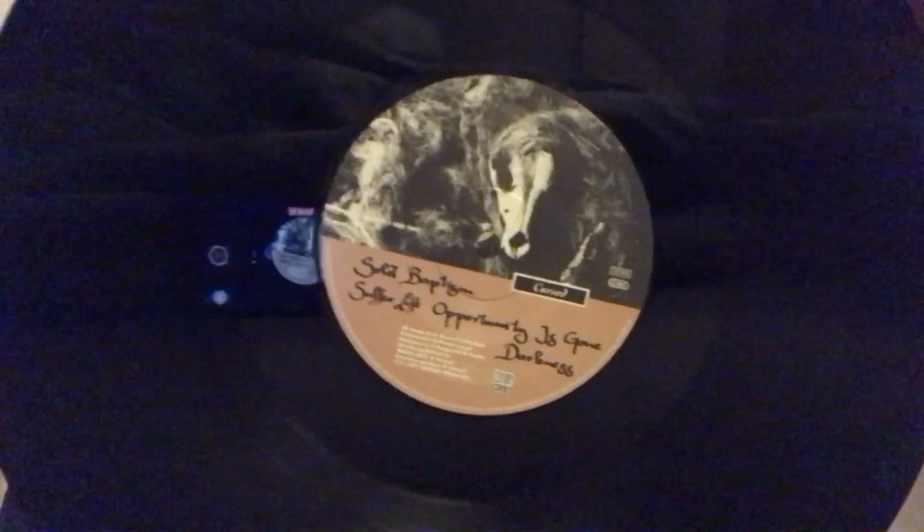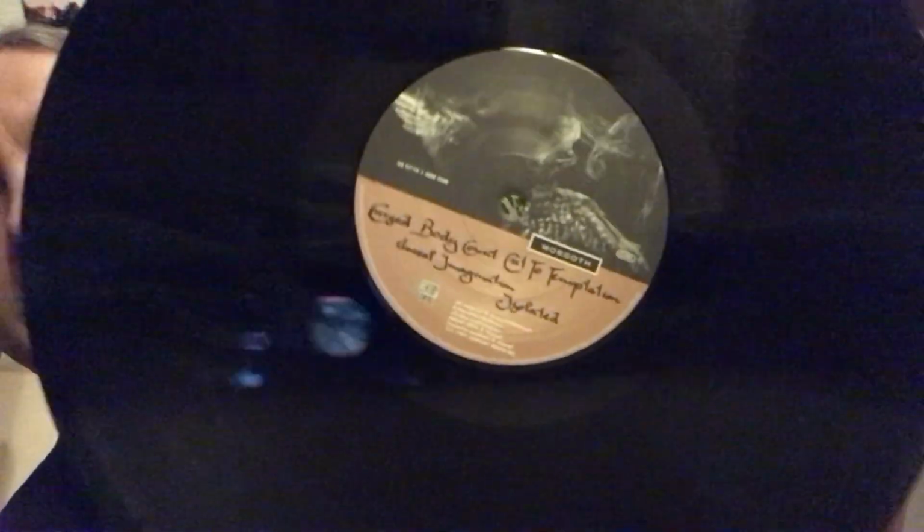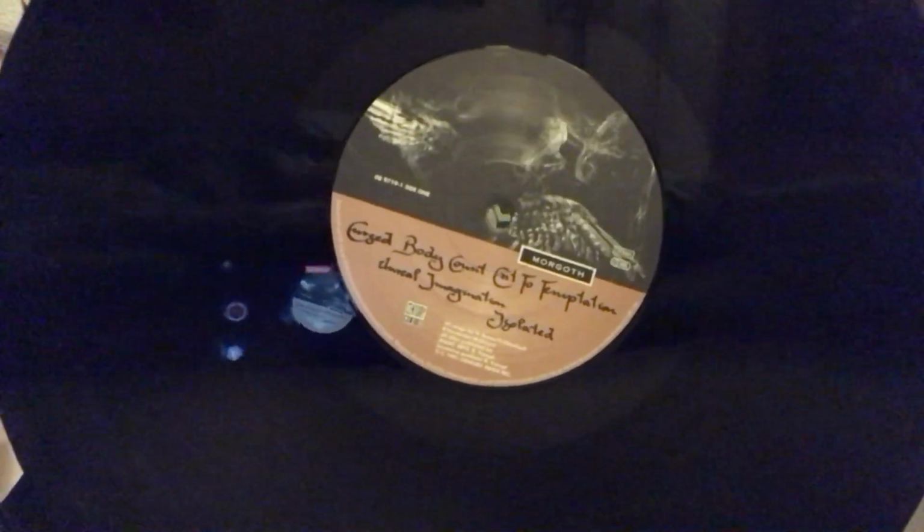I'm talking crap now. I'm not talking about the differences between the records. So, the original press looks like that. It's got a nice touch. The centerings are a little bit different on each side. This is the original from 1991.